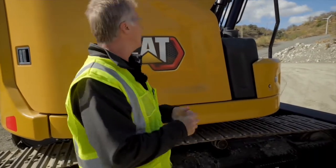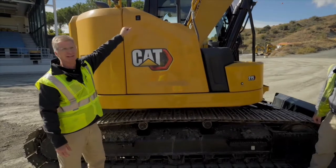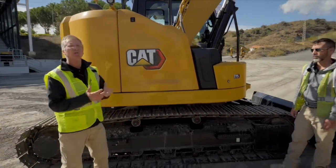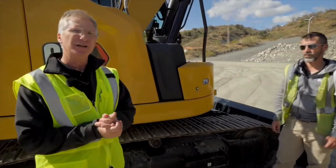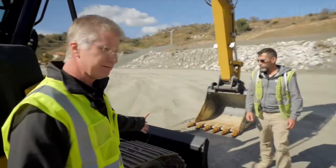Okay? So here you have camera. You have the right-hand side camera that comes standard as well as in the back. You can order the 360 camera. It's an option depending on if you want it or not. Okay? Just as we move forward, the 315.